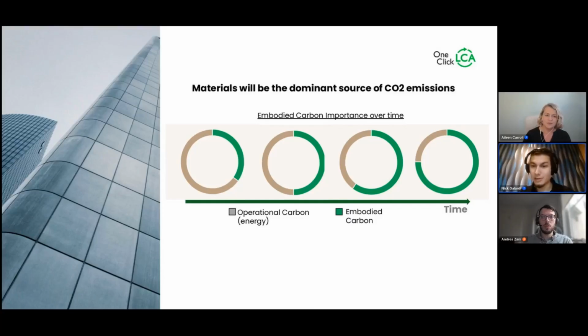As we decarbonize our energy grids, we're kind of forgetting this other portion of our CO2 emissions, which is the embodied carbon portion. And that's really the materials of these buildings, these things that we're building, every portion. It doesn't matter if it's a building or an actual product. This is the portion that we are forgetting, and that is why there's a bigger focus on this. And we'll start seeing more of a focus throughout time.